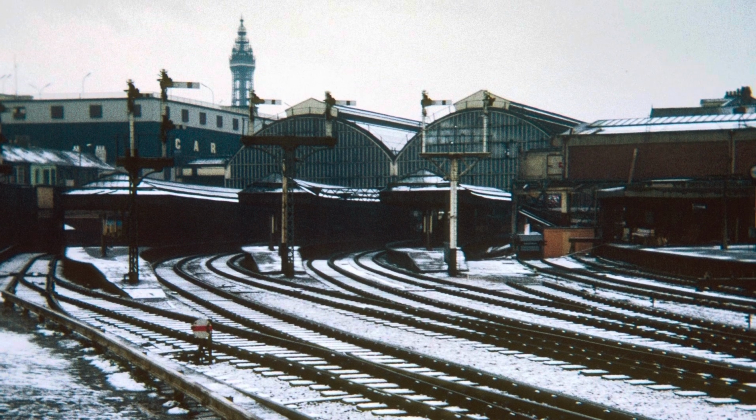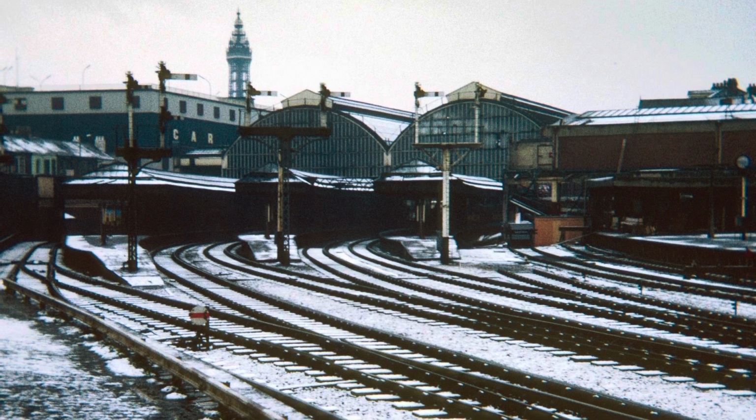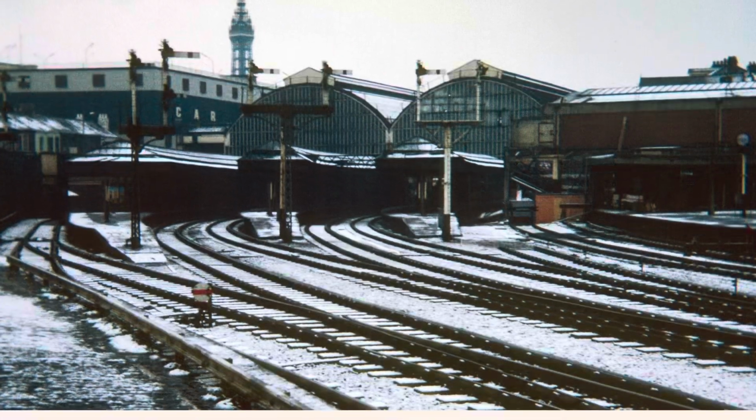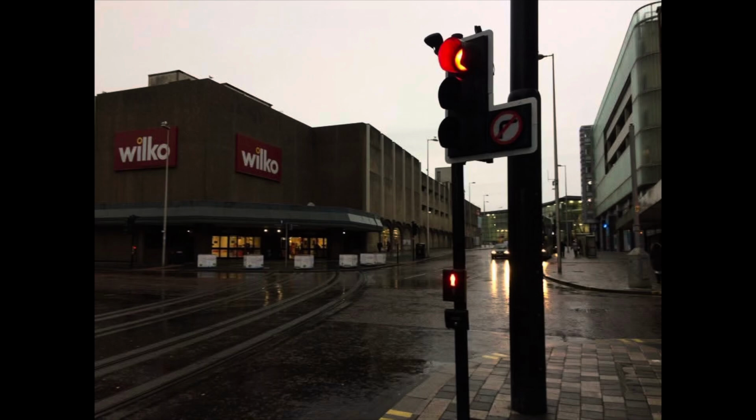As you can see in the pictures, it was a huge loss to the town, and in my opinion was definitely an act of vandalism to destroy it, especially as it was replaced by a brutalist concrete building, which itself will be demolished in 2020 to make way for the tram extension.